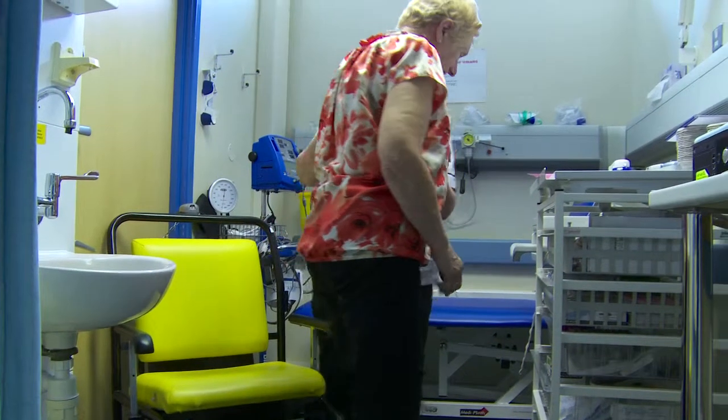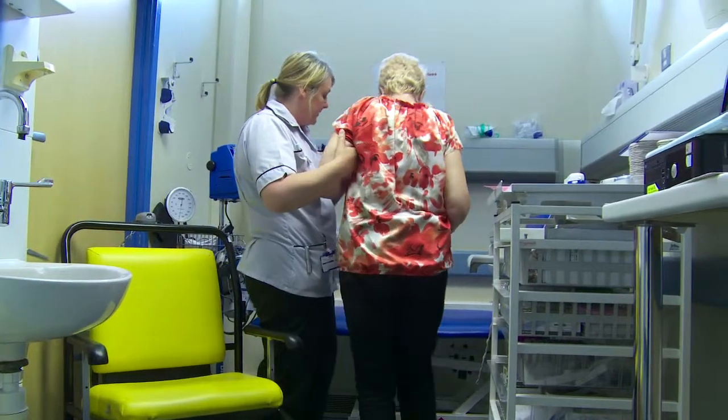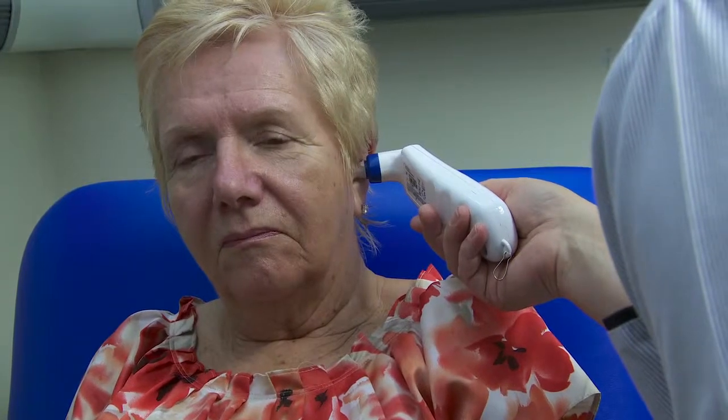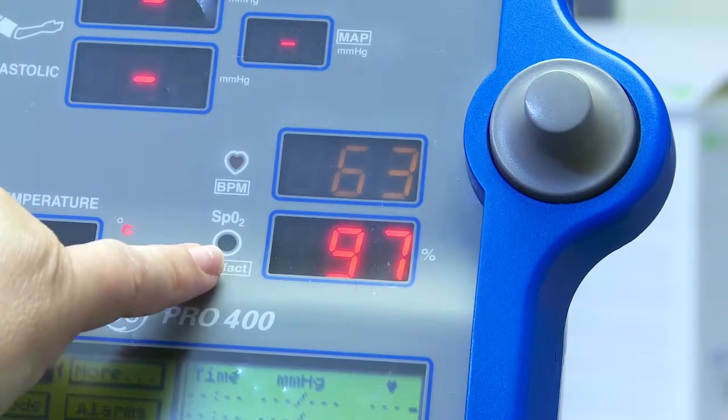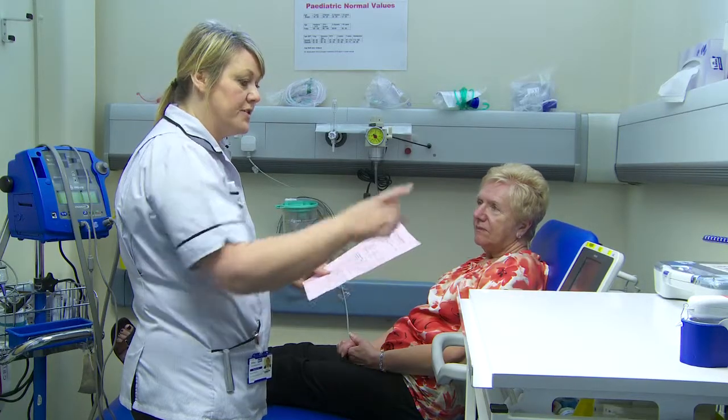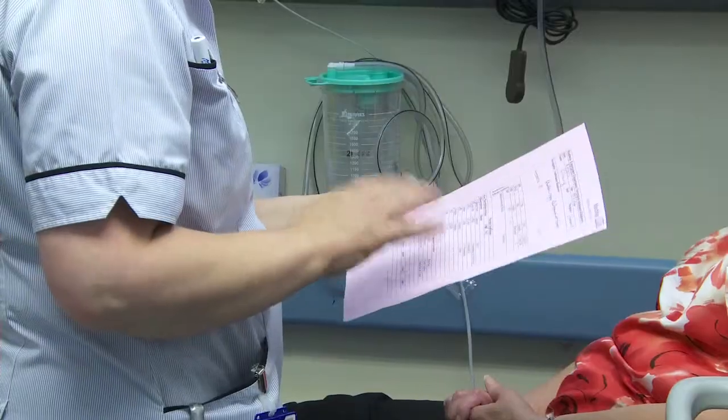So when Sylvia came in, it was unclear as to why she'd fallen. Had she tripped? Had she had a faint? We weren't actually quite clear about that, which is why the nurse in charge asked for a series of tests which included blood pressure, blood sugars and ECGs, just to rule out that there was nothing untoward and that she needed more urgent attention. It was deemed she didn't actually need more urgent attention. It was something that could be taken up with the GP. So she was sent to the GP service.